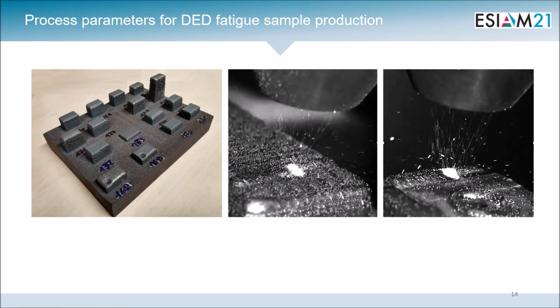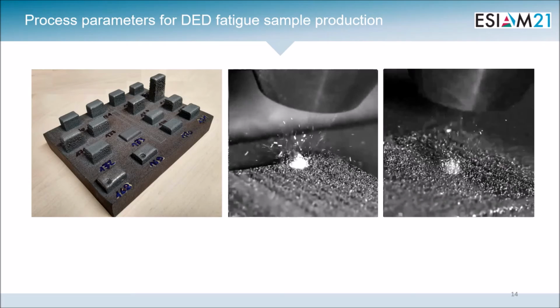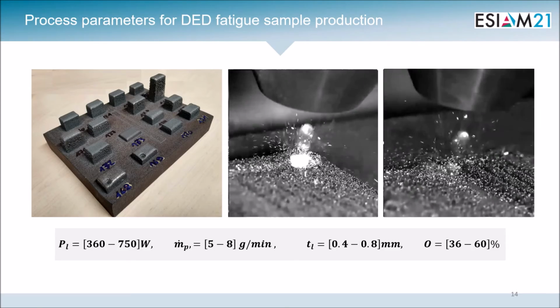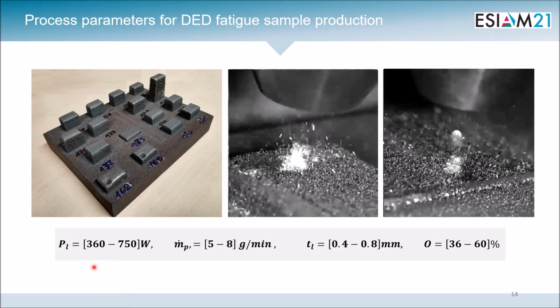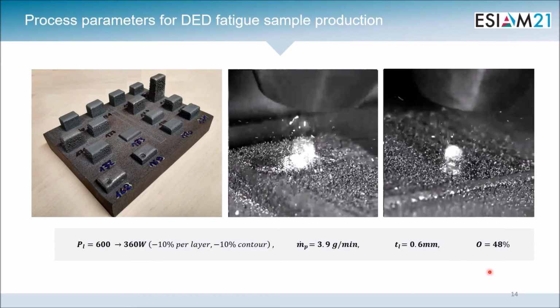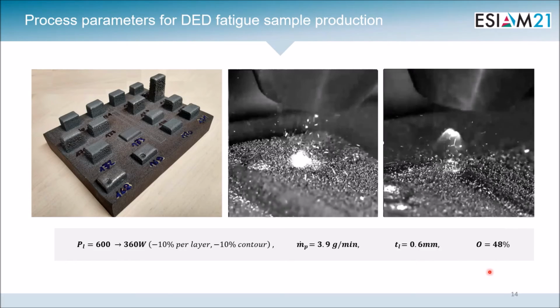Further, 30 samples with different parameter combinations have been printed, and their print process and resulting geometry were analyzed. Here you have some images of the prints of these samples. This was needed to find the optimal parameter combination, and the tested ranges are shown here. It was important to find an optimal value for laser power, powder mass flow rate, layer thickness, and overlap. During these tests, it came out that these 4 parameters affect the geometry a lot and are closely related.